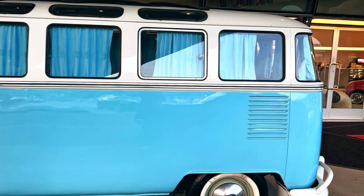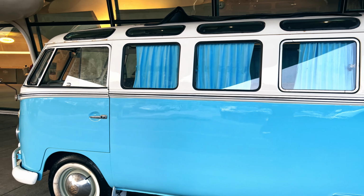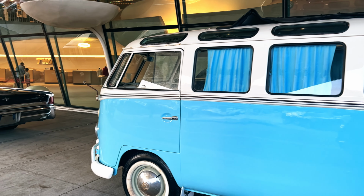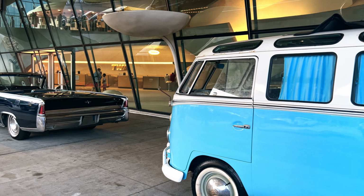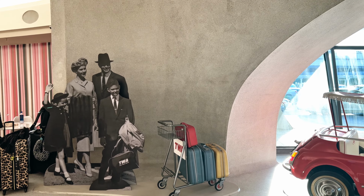The TWA Hotel has 512 rooms, and many of these rooms have great views of the runways. When you first get to the hotel, the first thing you're going to notice is the cool vintage cars at the entrance. And then when you walk in, you are going to see the impressive mid-century modern lobby. It is really cool.